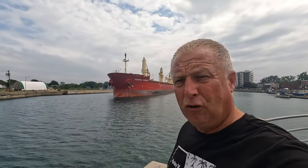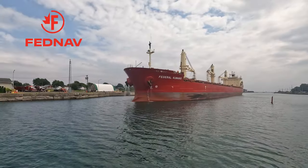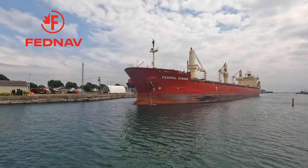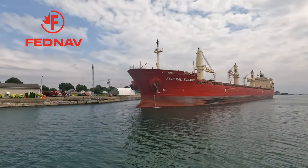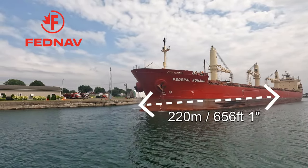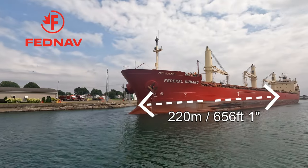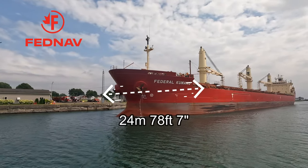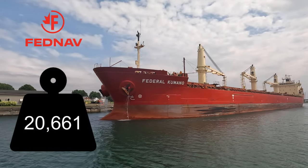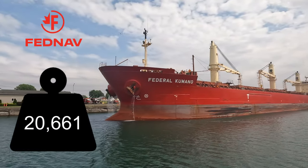Part of FedNav's major fleet, Federal Kumano, now entering the Welland Canal. Once it goes under this bridge, it's technically in the Welland Canal. The Federal Kumano was built in 2003 at the Ishima Shipbuilding Company in Sakai, Japan. She sails under the flag of the Marshall Islands, and she measures 200 meters in length, which is 656 feet and 1 inch, and she has a beam of 24 meters, which is 78 feet and 7 inches, and her gross tonnage is 20,661.